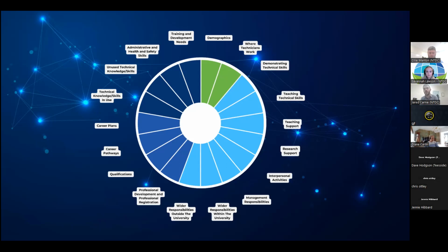So this involves capturing data related to professional registration, if people are professionally registered, who they're registered with, people's qualifications and how relevant these are to their roles. And then more specifically in terms of their career pathways, how have they found their ways into their role? So did they, say, work in industry before working in higher education? Within higher education, have they tended to be in one role, or have they moved around and worked in a number of different areas? And then career plans as well.